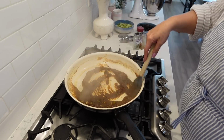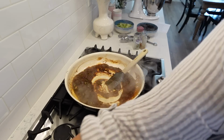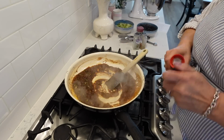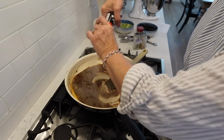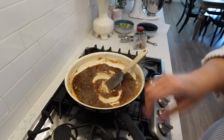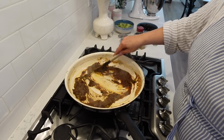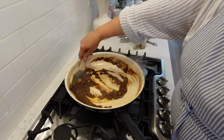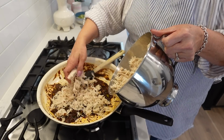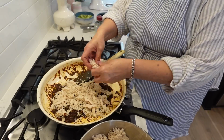Now I have the stove on very low. I'm about to turn it off, but I'm going to add some salt, about a teaspoon of salt, and some freshly ground black pepper. Give that a twirl of the pan. And that is it. Now we're going to add our chicken, and toss it to coat.